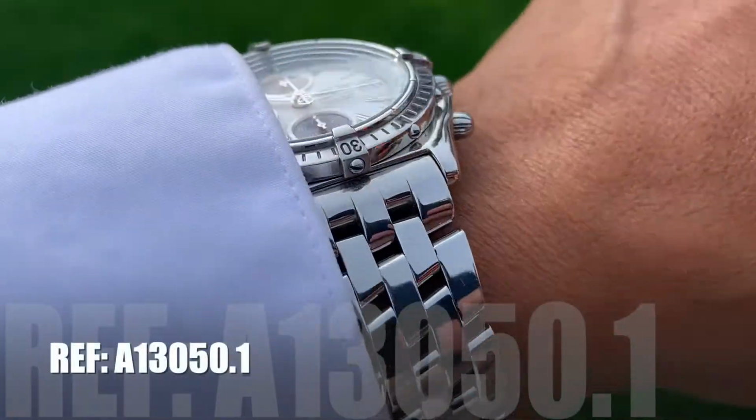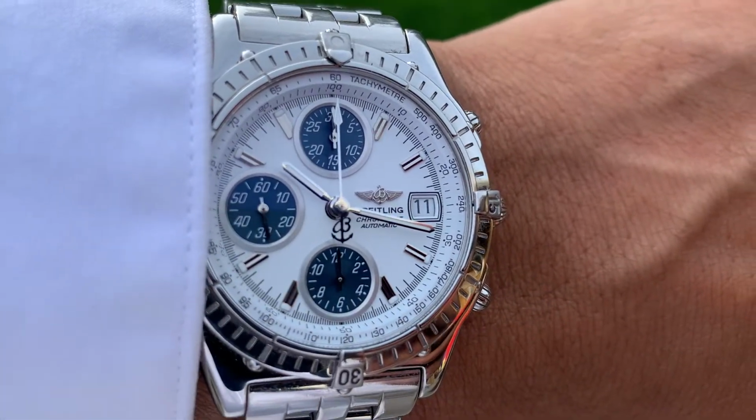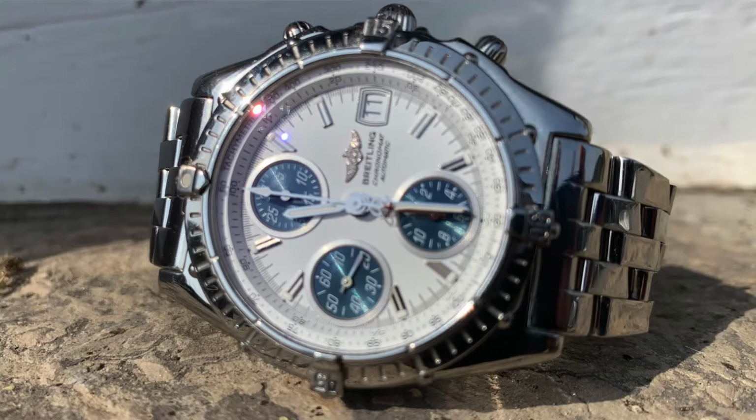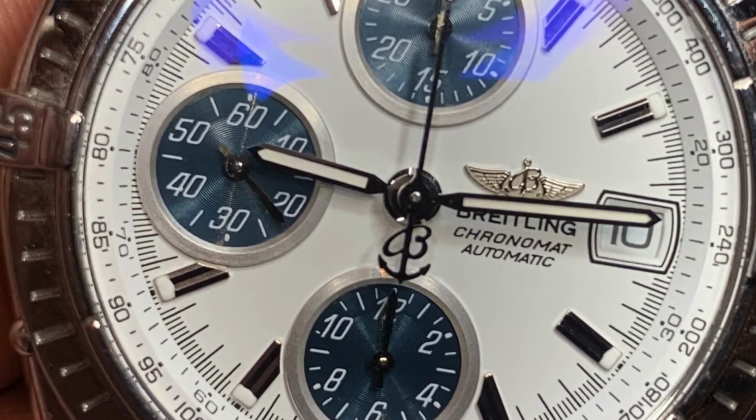We're looking at reference A13050.1. Initial production started just over 20 years ago in 1998 for this timepiece. And it's still going strong with many different variations. Now we're talking about a dress casual timepiece that has an awesome sporty complication built right into it. It just kills it. An all-around polished stainless steel model with a beautiful white dial and blue sub-dials. That just happens to be my favorite color.